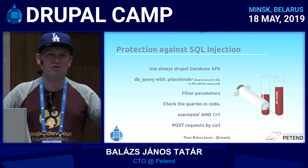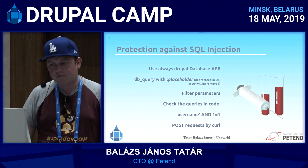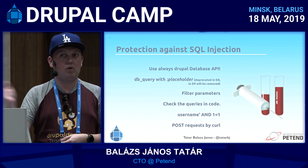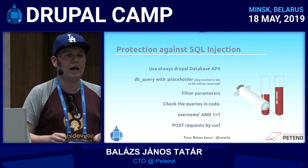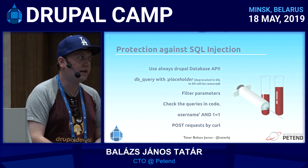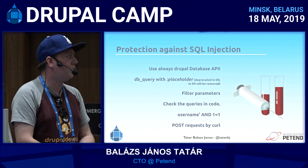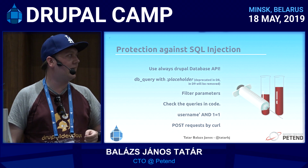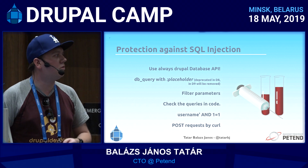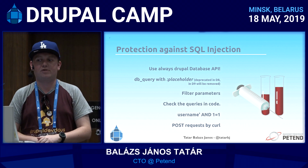What we can do is always use Drupal database APIs, and please try to not use db_query. Even if you really have to, please always use it with placeholders. And during a migration to Drupal 8 or Drupal 9, you really have to forget using that madness, because in Drupal 8 it's already deprecated, and we are working hard to totally remove it from Drupal 9. Filtering parameters and checking the queries in code are important. You can use username apostrophe and 1=1 as a parameter from targeted automated tests. And you can also use curl for requesting parameters, such as via POST.